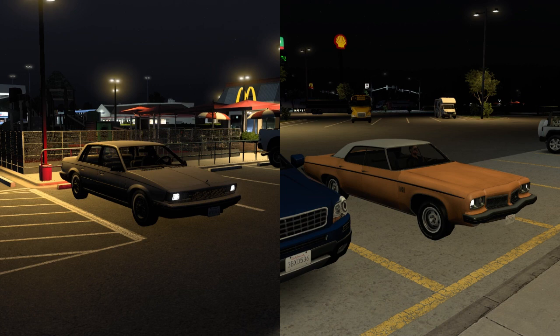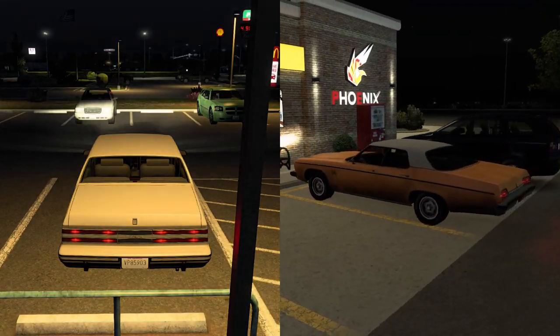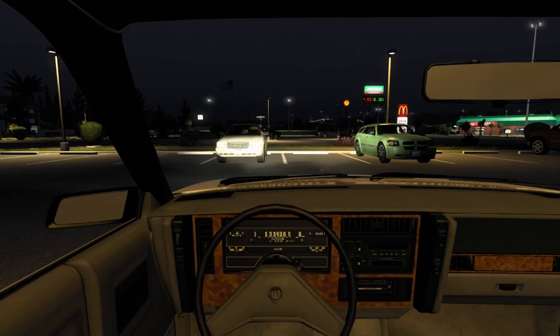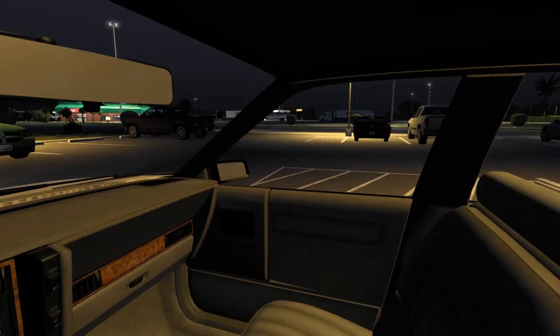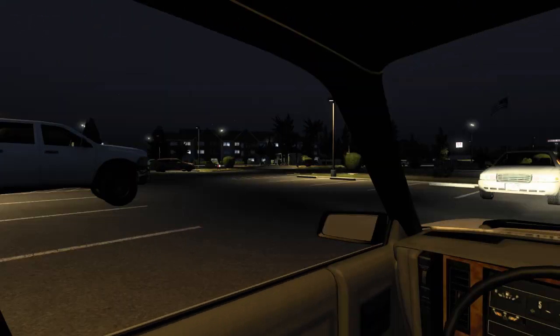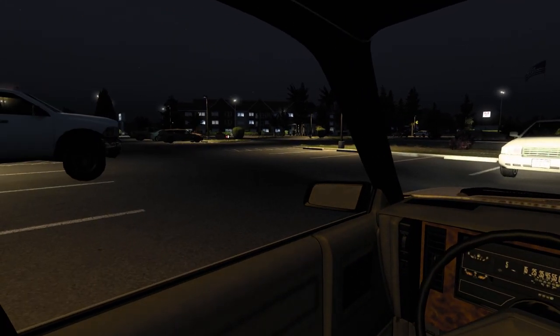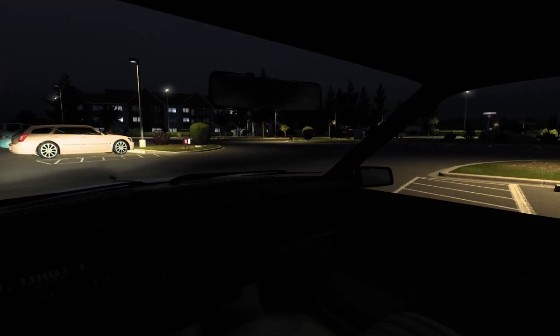Today we have a 1980s Buick and a 1976 Oldsmobile Delta. We will start off with the Buick. It's great to see how mods improve each year, just like this McDonald's restaurant.